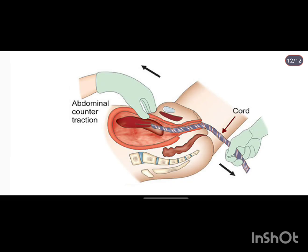So this is the image which is showing you the controlled cord traction, where one hand is held on the woman's pubic bone and the other hand is held on the umbilical cord, but the umbilical cord should be secured with some hemostatic forceps in order to control the bleeding. And when you see the contractions occurring, we should gently pull the cord so that the placenta is detached entirely from the uterus and removed completely. So this is controlled cord traction.